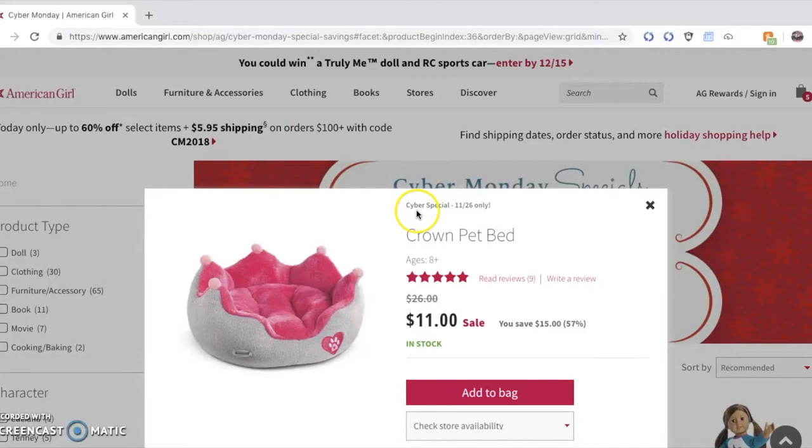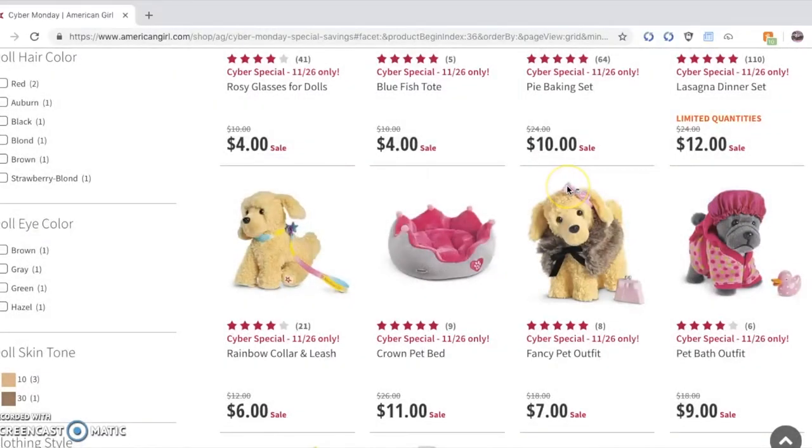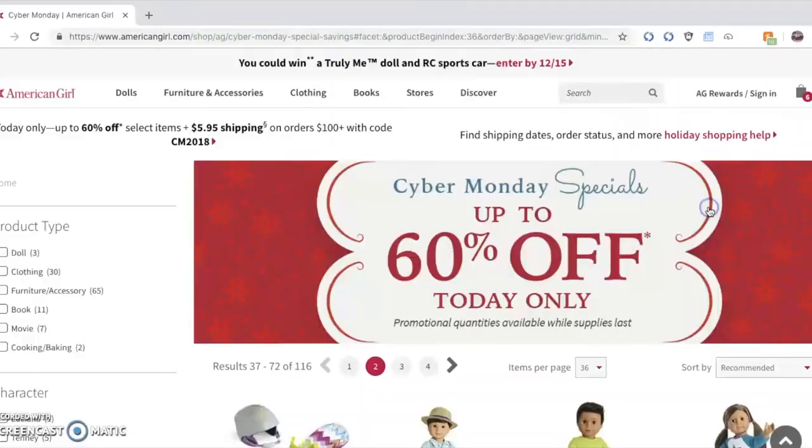But I think I'm going to get this. It's a crown pet bed. It's $11. It used to be $26. But if you guys watched my video that I did with JoJo on her Christmas wish list, this was on it. So I think I'm going to get this for her for Christmas. Let's exit.